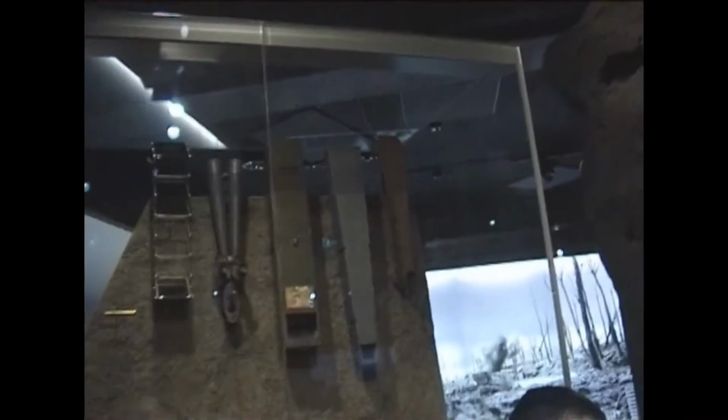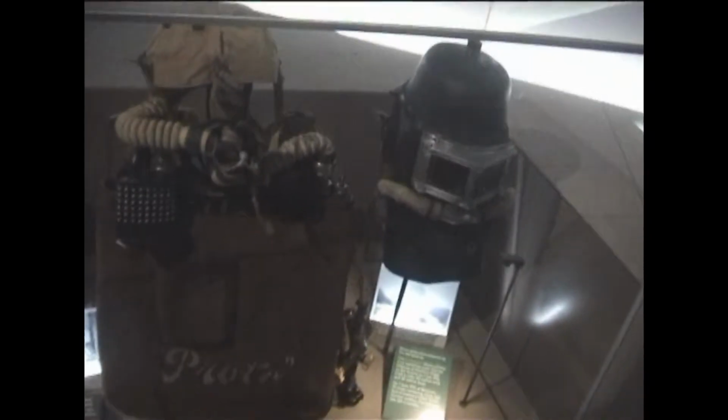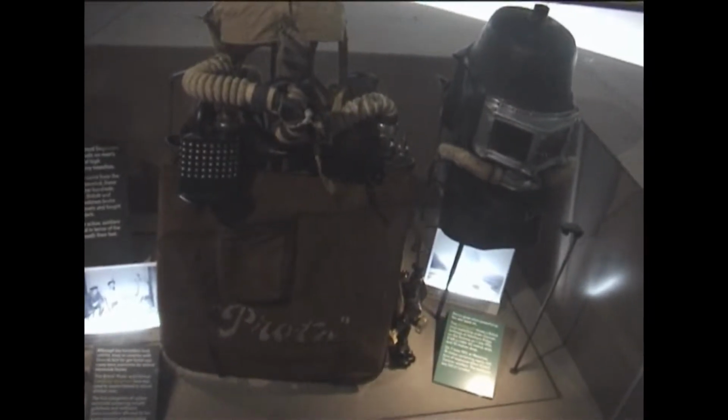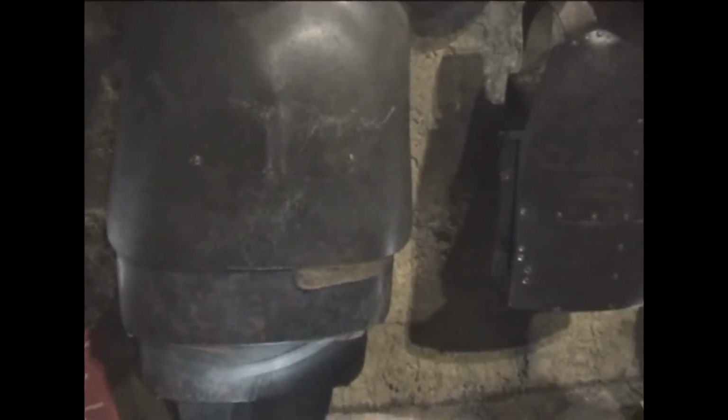Oh, now I see. A bunch of different periscopes. Machine gun, well, they would put the machine gun there. Tunnelers, it looks like. Breathing equipment, this is. This is metal armor and leather armor.